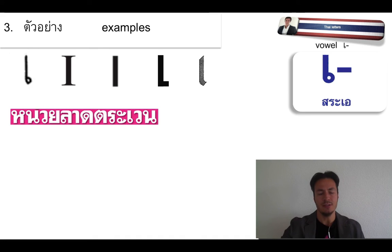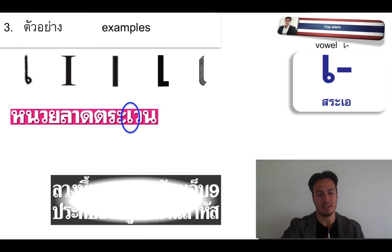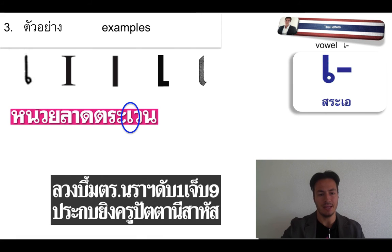Now within these fragments we will now see where the Sara E is to be found. We have one in this one, and we have a second example in black, actually white writing on black background, where we have a Sara E right there.